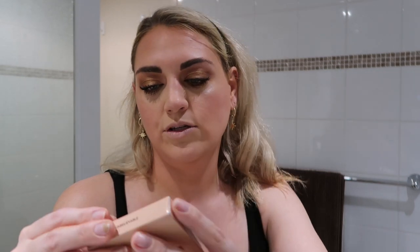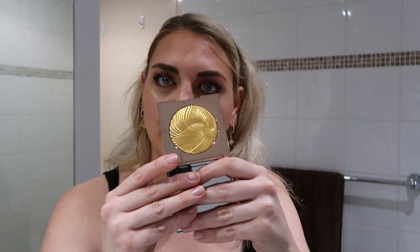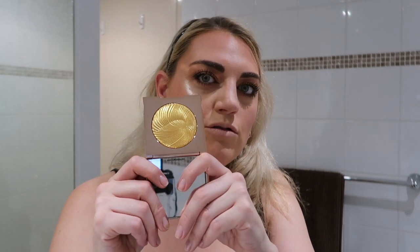Can't blame me. Okay, and I think the last thing is this multi-use powder. Now I think this is a highlight, so we will add that on top. Not that we need it, but let's see. Now this is in the shade Unbelievable. Fab packaging, might I say. Oh my god, that's cool. Great pan size. However, that on my face, I'm not sure if that's going to work on my skin tone, because I've got quite a pearly highlight there. So I think I'll put this on the eyeshadow as well, just so I'm using all the products.